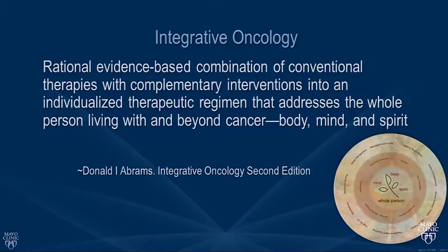But since I looked into the integrative oncology guidelines in the book, I wanted to start with the definition of integrative oncology. It's the rational, evidence-based combination of conventional therapies with complementary interventions into an individualized therapeutic regimen that addresses the whole person living with and beyond cancer, body, mind, and spirit.